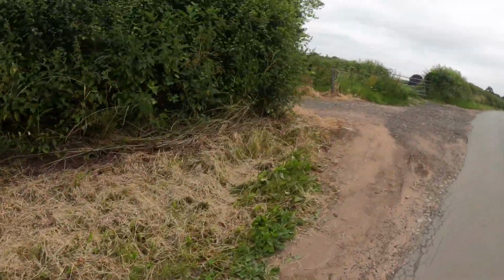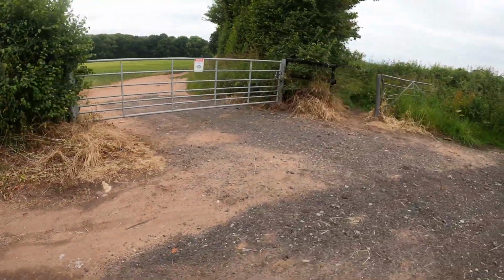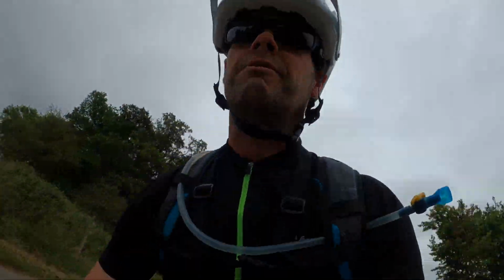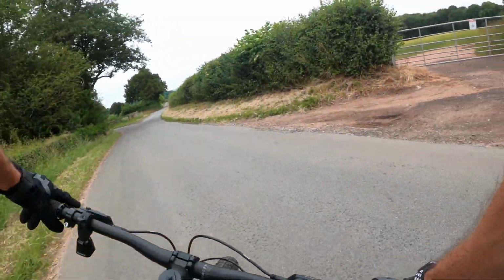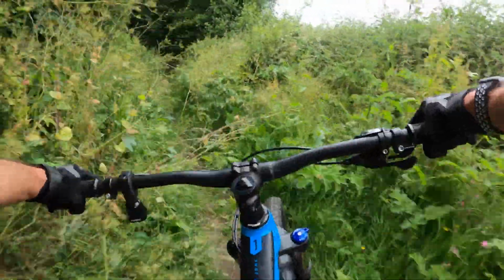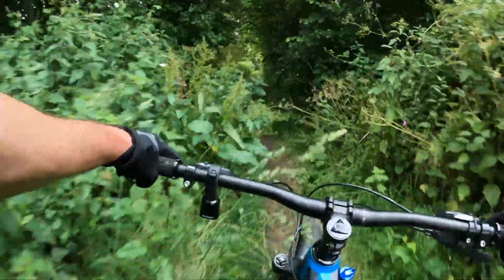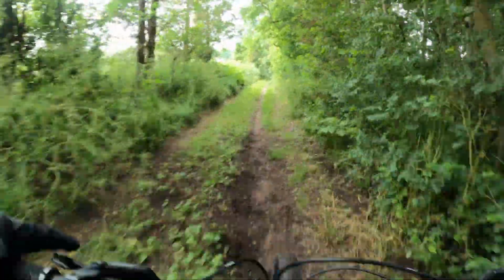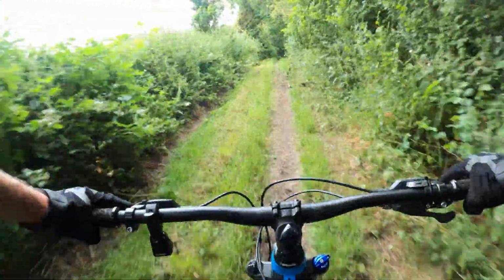So we're going to now drop down here. Got the secret weapon today, shin pads, because I'm fed up of my legs getting stung. Right, as promised, just come from that way. I'm going to drop down here. So my arms might get stung, but my legs certainly won't. I'd rather be hot and bothered than stung and annoyed.